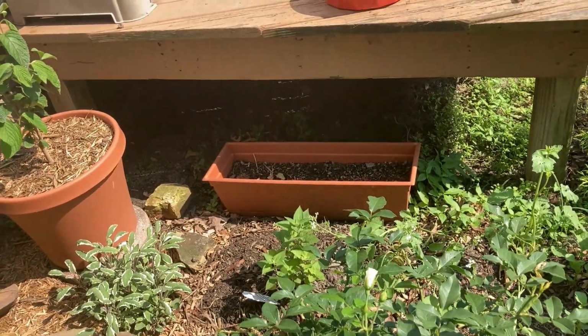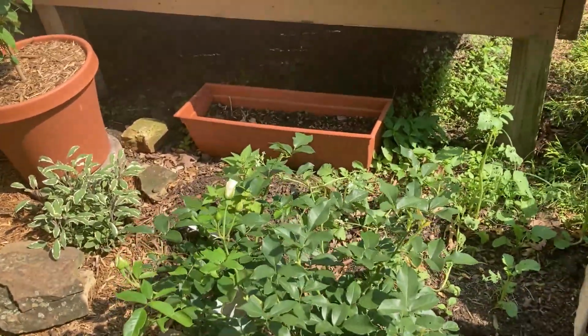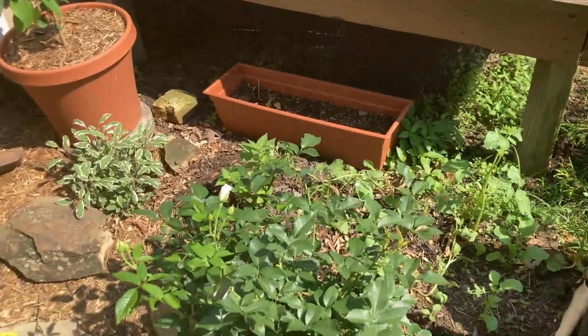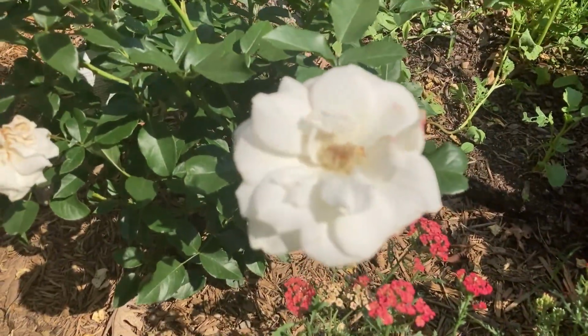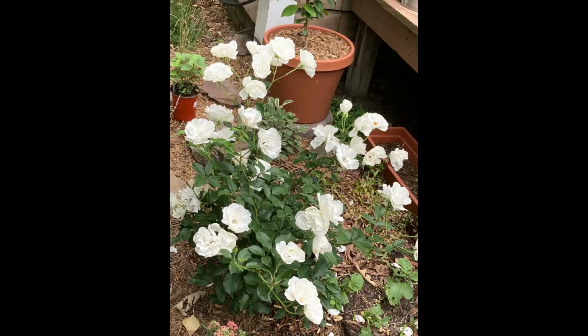Not that long ago, it was huge, beautiful, full of white roses, and we had a storm come through, so I had to deadhead it along with the other rose. And now it's just got a few blooms. That's the best looking one right now. I'll put in a picture of what it looked like when it was completely bloomed out.